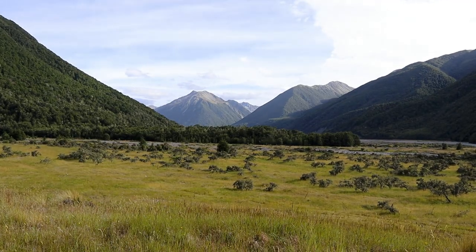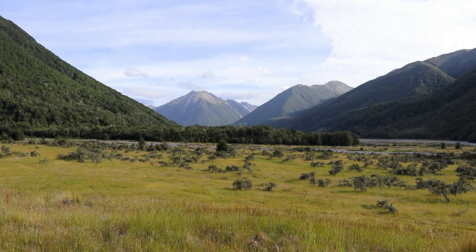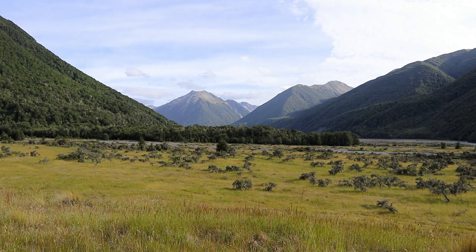That's looking up the Hawdon Valley. I'll go for a trip up to Hawdon Hut sometime so that you can see what it's like. It's a really nice hut up there. Always quite busy at summertime, that's why I haven't gone up there this time, or I would have packed lighter and gone up to Hawdon Hut.